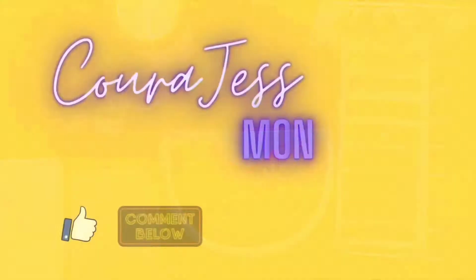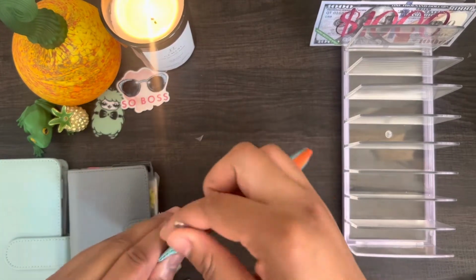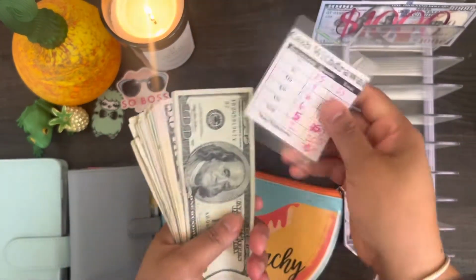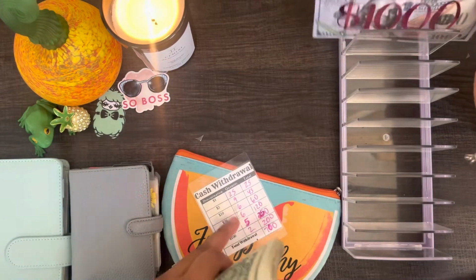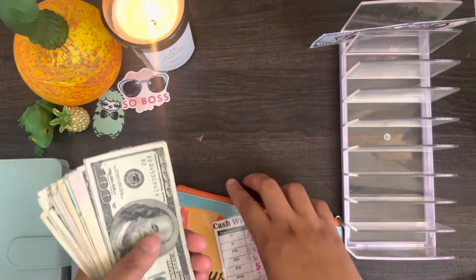All right, so let's see how much we're stuffing today. We are stuffing $700. And let's count this money. And this, we're going to do a little bill swap or part of it. All right, so let's count.